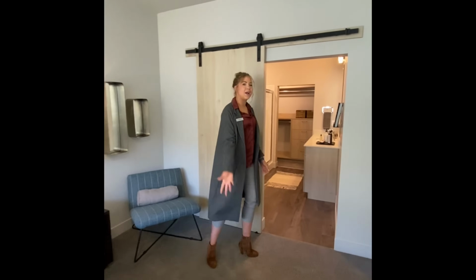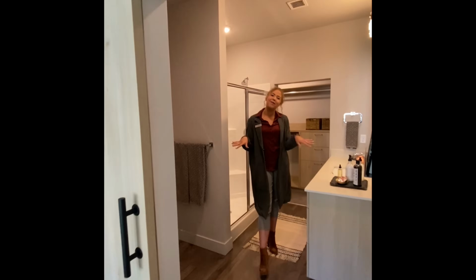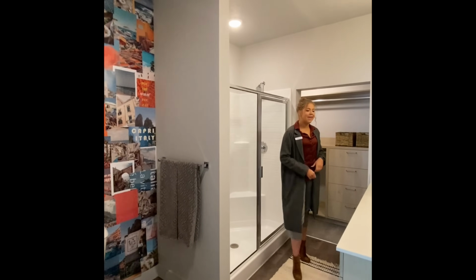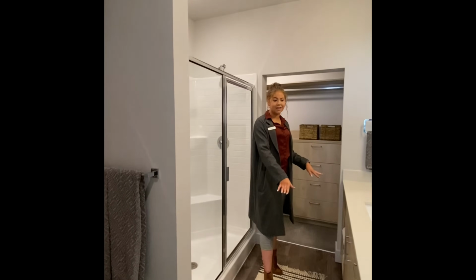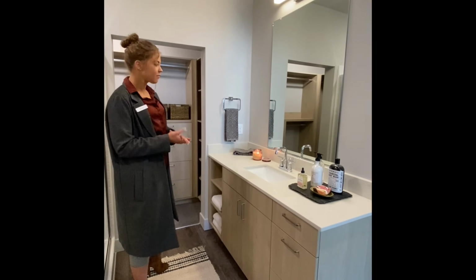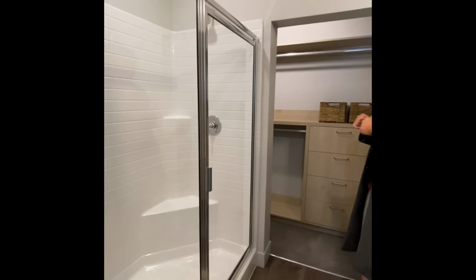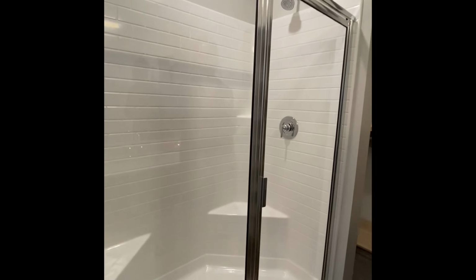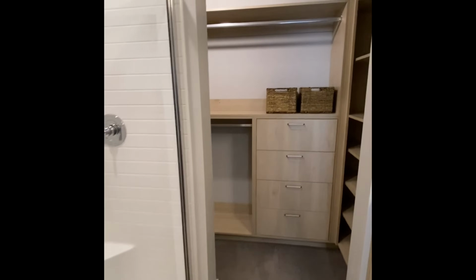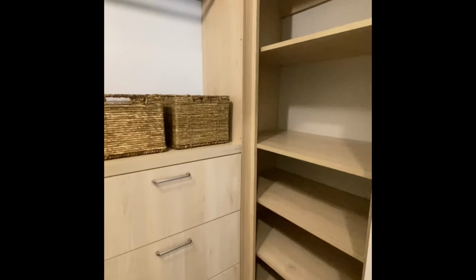Who doesn't? And then we come right in here, and this is going to be your private bathroom. So no one will come in here except for you, and you get lots of space to yourself. Plenty of storage space underneath the vanity, as well as a very large mirror to open up the space even further. And you check out the shower, you also get some seating in there, which was kind of cool. And I'll get out of your way so you can go ahead and check out that awesome closet, so that you don't even need to bring in a dresser or anything like that. Make your move even that much easier.